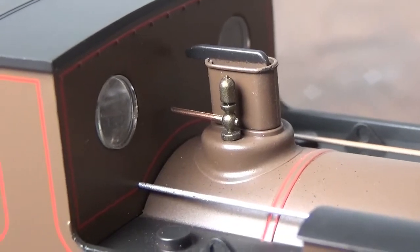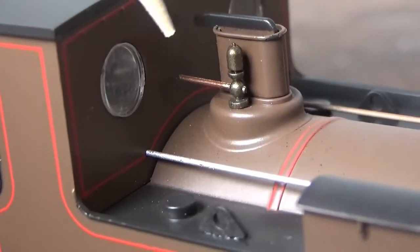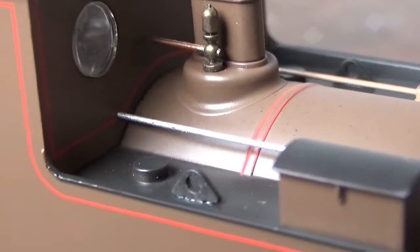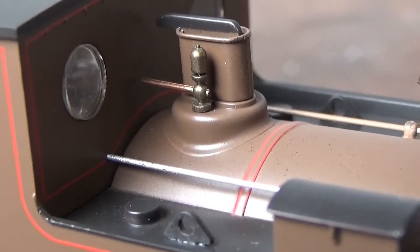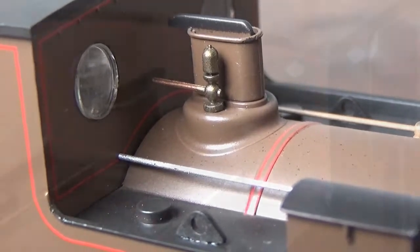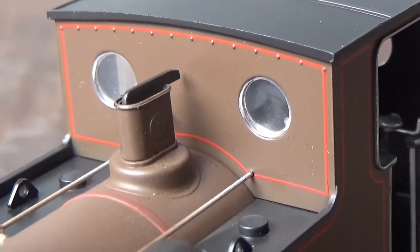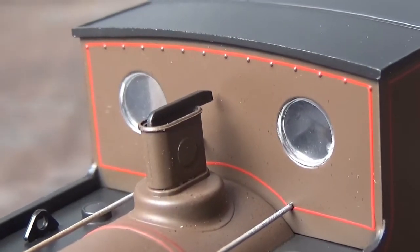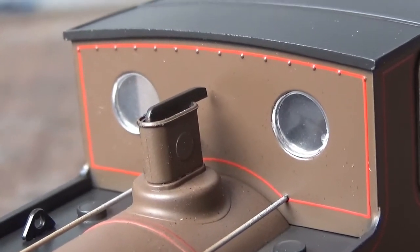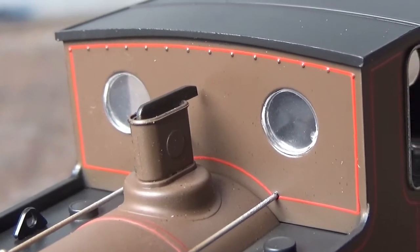I've turned the model around to this side because this is the side that has the whistle. The whistle itself is not a turned brass one, but it is painted and it still looks quite nice regardless. We have glazing in the cab windows, as well as some rivets on top of the cab there. And also we have some very nice crisp printed lining on the front there of the cab.